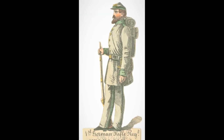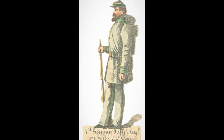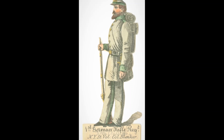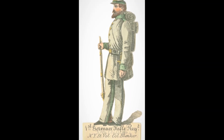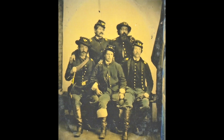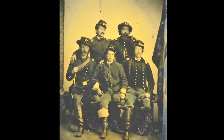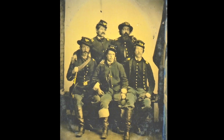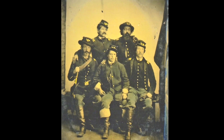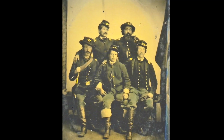Henry Schlote was one of an estimated 216,000 German immigrants who served in the United States Army during the war. An additional 300,000 men of German extraction, but born in the United States, also served the Northern cause. This total is somewhere in the area of 500,000 men, nearly a quarter of the United States Army, represented by this studio photograph of 5 U.S. Army soldiers, 3 seated, 2 standing behind them in full uniform.